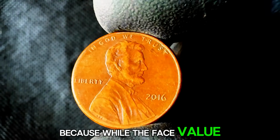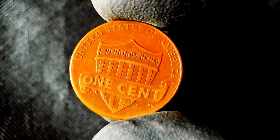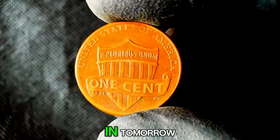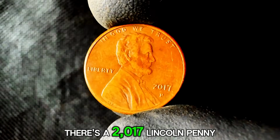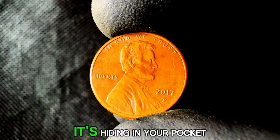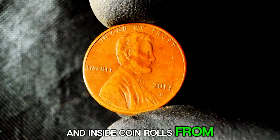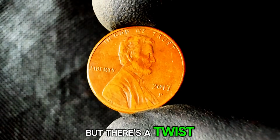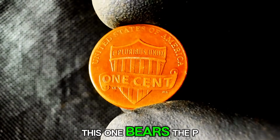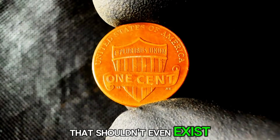Because while the face value may say 1 cent, the true worth of this coin is still unfolding. And those who recognize its potential today, they'll be the ones cashing in tomorrow. There's a 2017 Lincoln penny out there that collectors are scrambling to find. It's hiding in your pocket, in your old change jars, and inside coin rolls from the bank. But there's a twist. This isn't just any 2017 penny. This one bears the P mint mark and shines with an unusual copper-colored hue that shouldn't even exist.